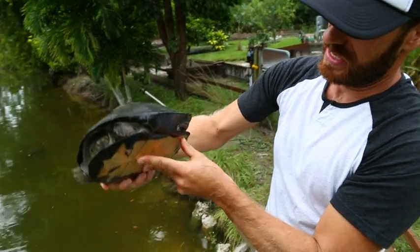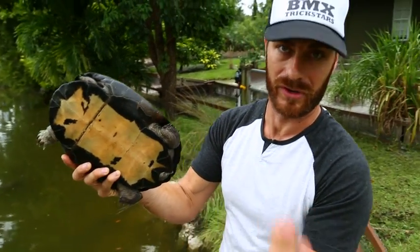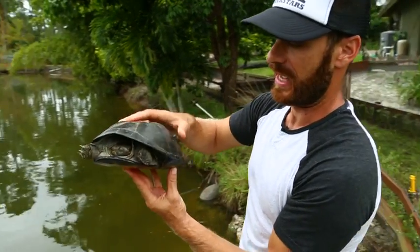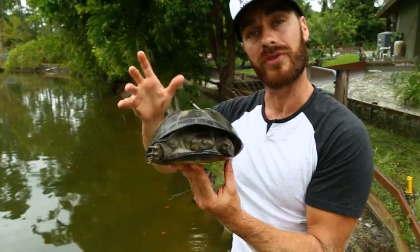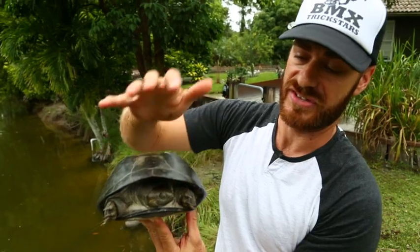The only difference is they can't close the back end of their body up, where a North American or some of the Asian box turtles can do that. And I was also talking about our North American mud turtles. They're only related in the fact that they're turtles. Obviously these guys are side neck.